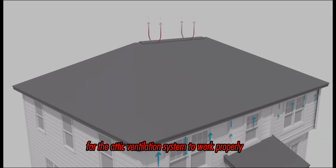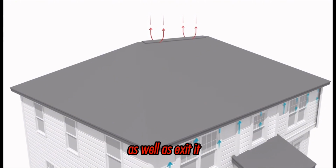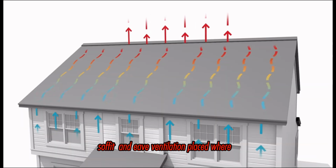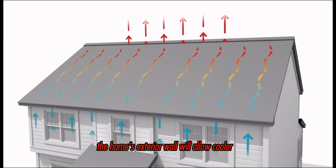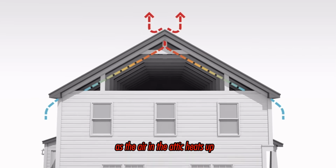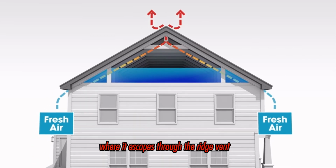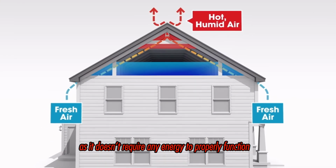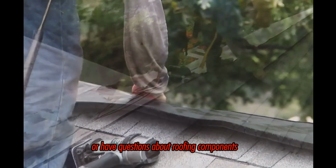on the roof. For the attic ventilation system to work properly, air needs to be able to enter the attic as well as exit it to provide a continuous flow of outside air through the attic space. Soffit and eave ventilation placed where a roof or overhang juts out over the home's exterior wall will allow cooler, dry air to enter the lower attic space. As the air in the attic heats up, convection helps push the air to the peak of the roof, where it escapes through the ridge vent. This type of passive system is an efficient way to ventilate an attic, as it doesn't require any energy to properly function.